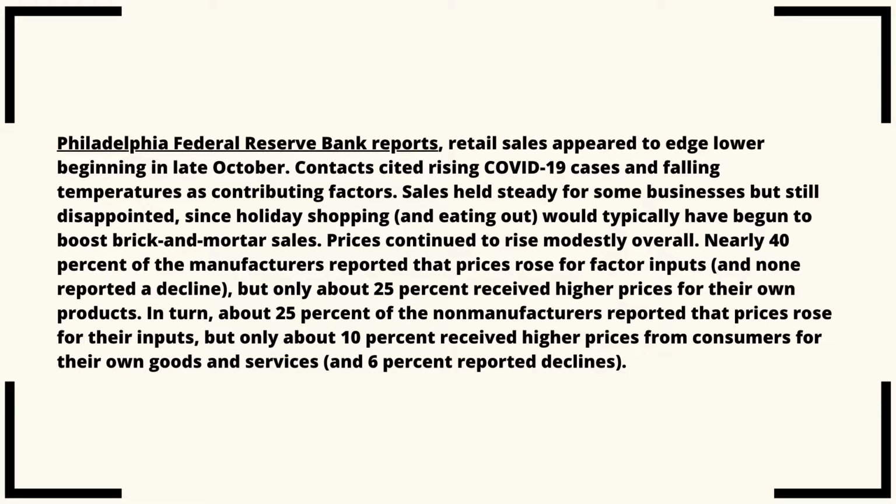Prices continued to rise modestly overall. Nearly 40% of the manufacturers reported that prices rose for factor inputs, and none reported a decline, but only about 25% received higher prices for their own products. In turn, about 25% of the non-manufacturers reported that their prices rose for their inputs, but only 10% received higher prices from consumers for their own goods and services, and 6% reported declines.